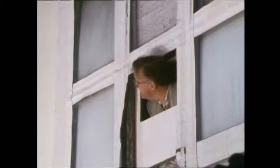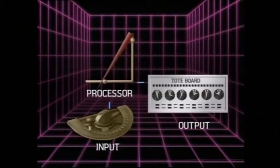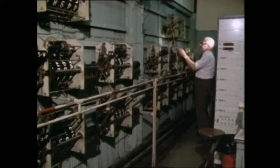outside. The difference between this giant calculator and a modern computer is that modern computers have a program stored in memory, and this can be changed to do different tasks. The tote has no memory. Its mechanics are designed to do just one thing, calculate odds. And once each race is complete, the mechanics have to be reset manually. Sadly, the expense of employing the 130 people needed to run an electromechanical system means that most tracks are now computerized.